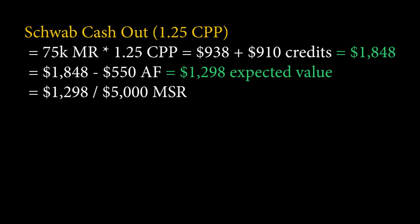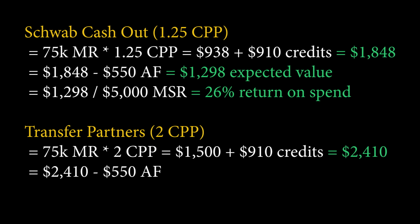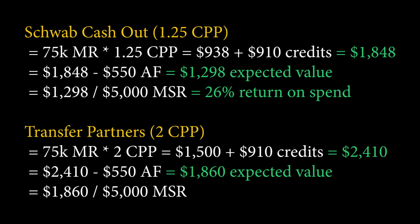With the $5,000 MSR, that's going to be a 26% return on spend. On the high end, it's going to be $910 in credits plus $1,500 in transfer partners, so about $2,400 in value, and then after the annual fee, about $1,860 in effective value. With a $5,000 minimum spend, that's going to be a 37.2% return on spend. Obviously, you might want to discount some of these credits, but the main takeaway is that the card makes sense and American Express is pretty much paying you to use it in the first year.